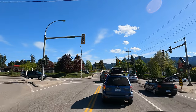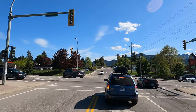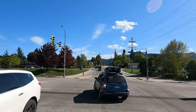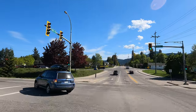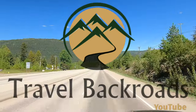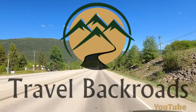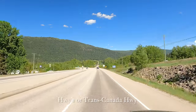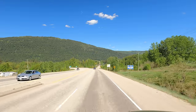We're going to take a trip from Salmon Arm to Armstrong, but we're going to be going the back way along a road called Deep Creek Road. So we're just on Highway 1 here, Trans-Canada Highway. It's going to be a short little stretch here, just to the corner.